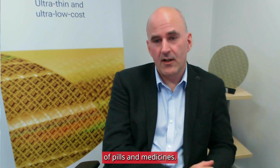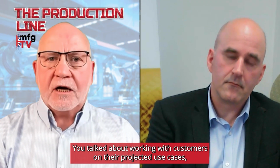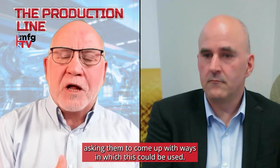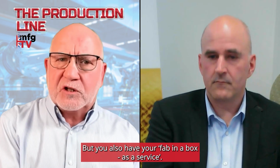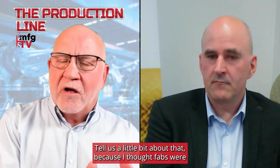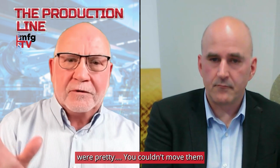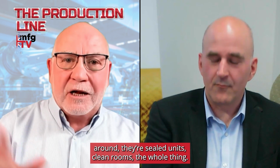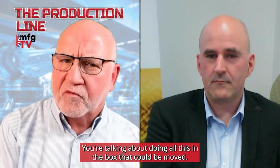pills and medicines. You talked about working with customers on their projected use cases, asking them to come up with ways in which this could be used. But you also have your fab in a box as a service. Tell us a little bit about that, because I thought fabs were pretty... You couldn't move them around. They're sealed units, clean rooms, the whole thing. You're talking about doing all this in a box that can be moved.